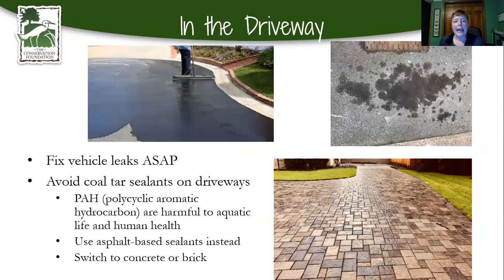All right. In your driveway, right? We mentioned earlier, fix any leaks in your vehicle ASAP, because leaving that stuff on your driveway means eventually it's going to make its way into the storm drains and into our rivers. So make sure any leaks, oils, various fluids, blinker fluid, I don't know cars. Anyway, any fluids in your car, make sure those get fixed up right away.